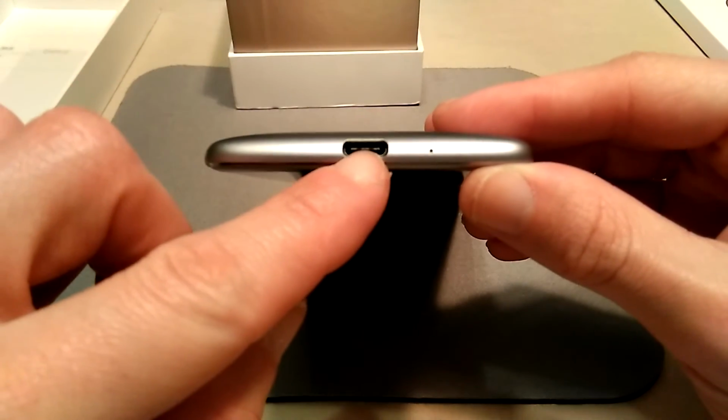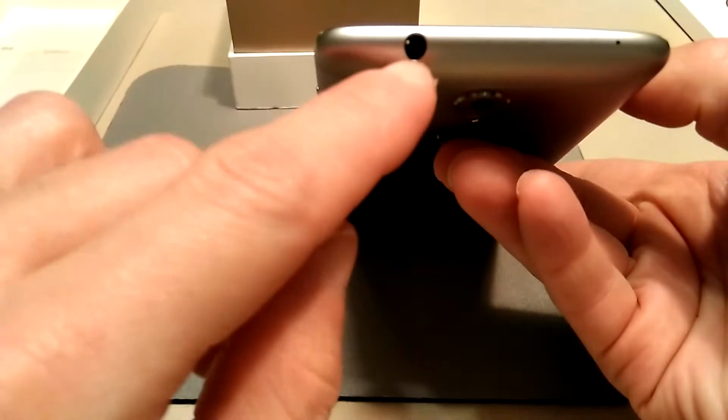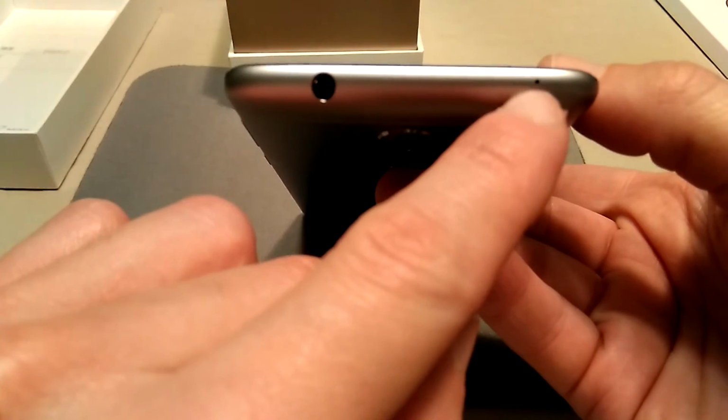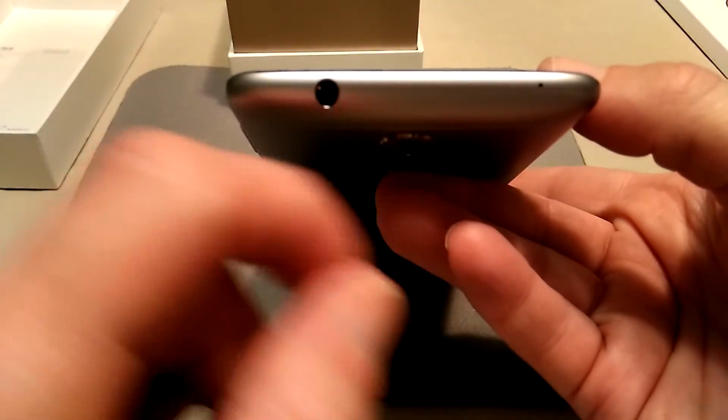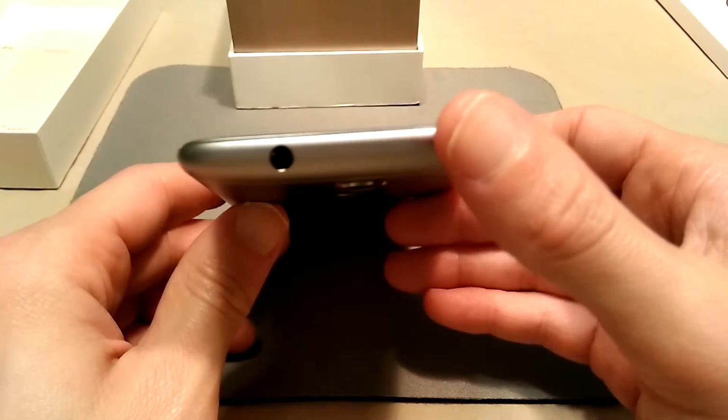Bottom of the phone, noise canceling mic, Type-C USB connector, and at the top we've got that 3.5 millimeter headphone jack. And there's another noise canceling microphone right there. It's very tiny. I'm not sure if you can see that. Now, no IR blaster.